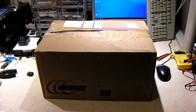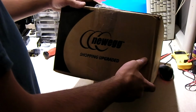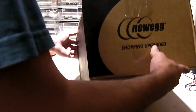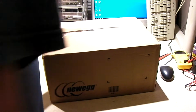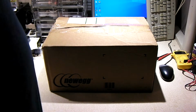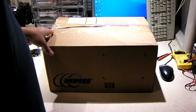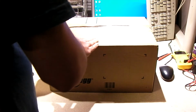I want you guys to have a look at something here. I mean, the box is just beat all to crap. Beat on this side, beat on the top. So if you've watched the previous videos, you would obviously have seen how the previous Newegg boxes arrived, and I think most of them arrived in good condition. Well, they were shipped via FedEx. This one was shipped via UPS. And that's why I can't stand freaking UPS. They're rough on everything. They treat packages like crap. So I'm hoping that our contents arrived undamaged.